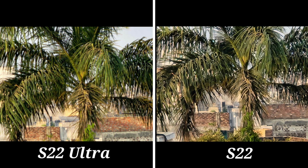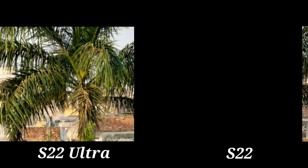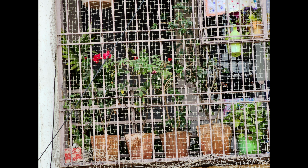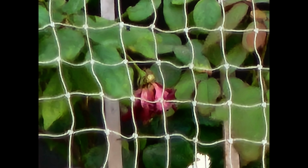This is 30x. This is the max that the regular S22 can go, and again the quality difference is there too. But the Ultra can go up to 100x zoom. It's not that clear, but at least you can do that. Again, this is from the Ultra, and we can go all the way up to that little flower without moving an inch. So that's a major advantage of having the Ultra phone.